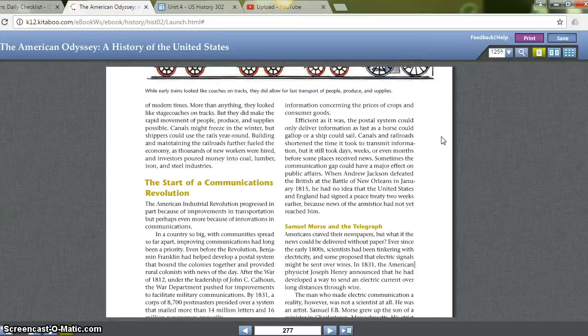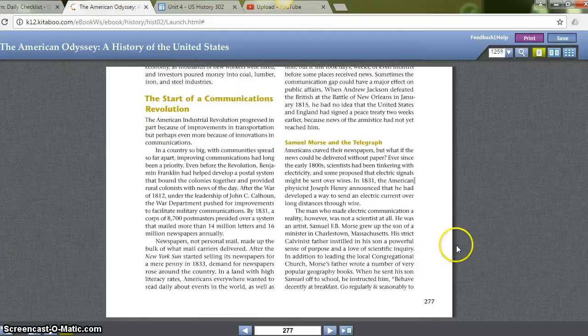When Andrew Jackson defeated the British in the Battle of New Orleans in January 1815, he had no idea that the United States and England had signed a peace treaty 2 weeks earlier, because news of the armistice had not yet reached him. Samuel Morse and the telegraph.